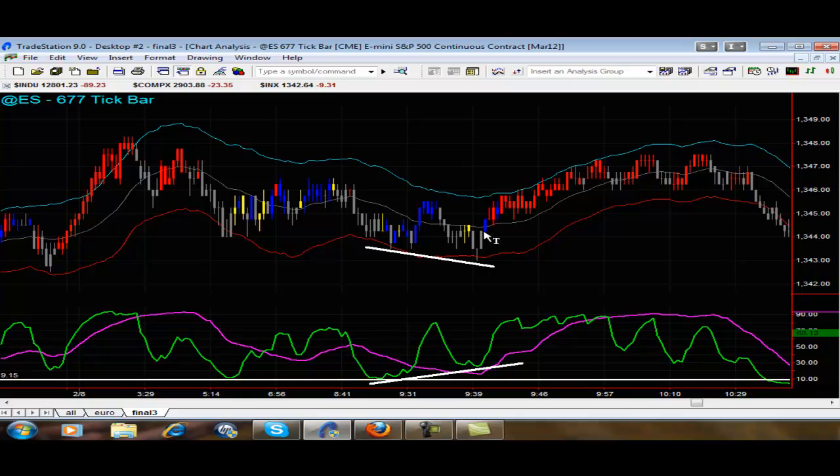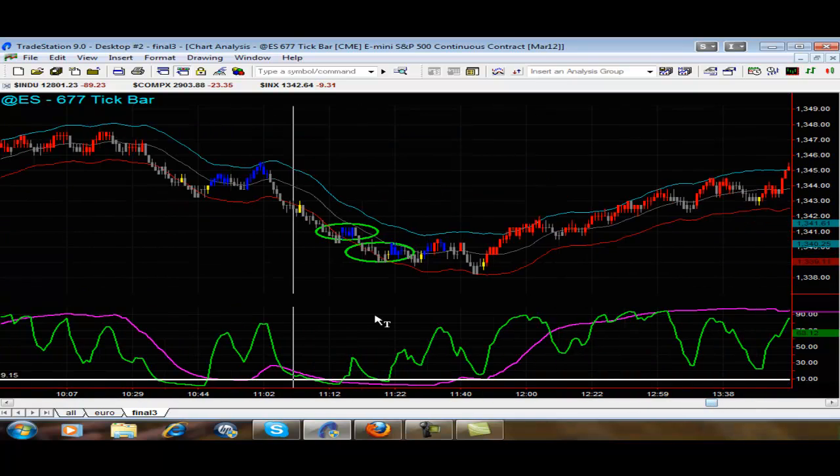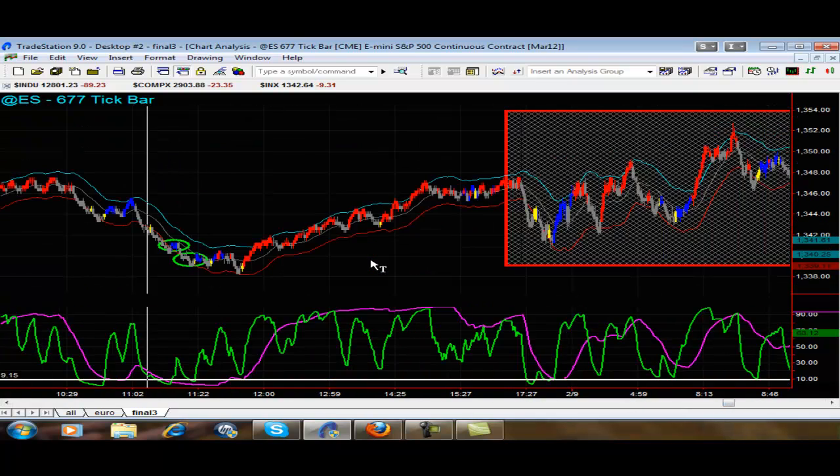Okay, but again, you're taking a signal up here halfway through the Keltner channel, so a little riskier. I mean, you're putting a little bit more money at risk if you're going to be taking a trade so far up into here. And then you have those two little trades right there.